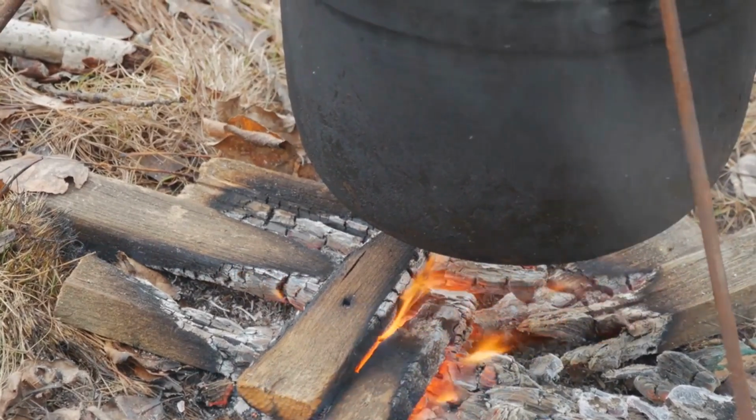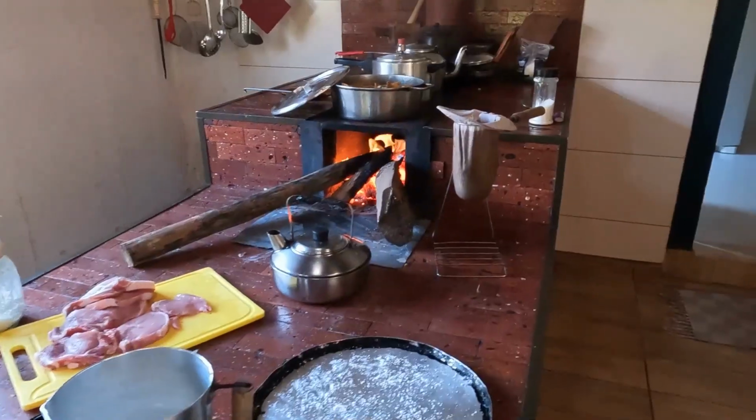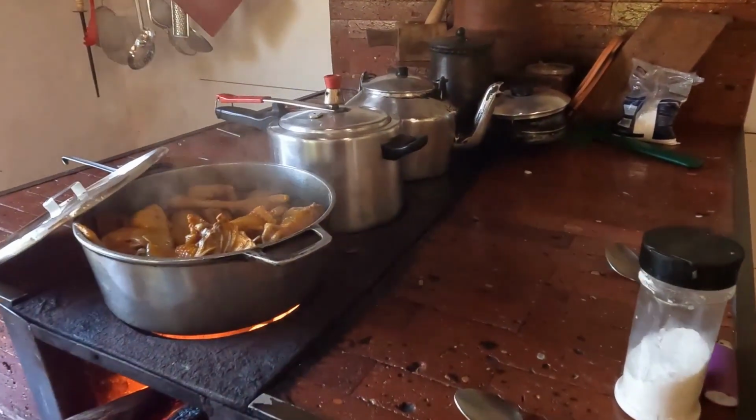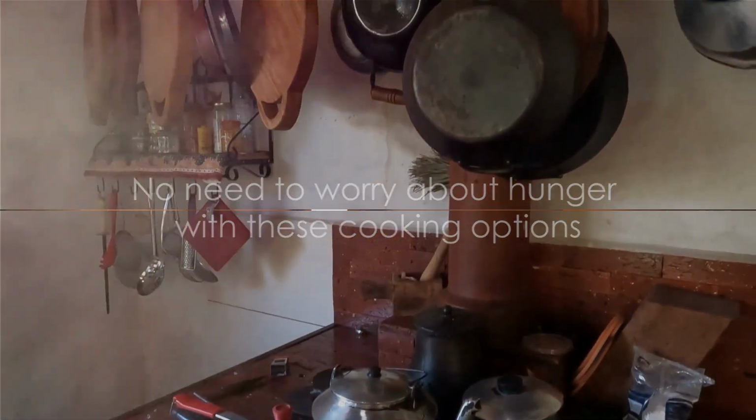And let's not forget the good old campfire cooking techniques. Yes, you heard it right. Campfire cooking isn't just for the great outdoors. With a few tweaks and proper safety measures, you can create a mini campfire right in your apartment. With these cooking options, you won't have to worry about going hungry.